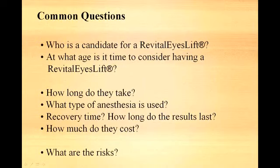What are the risks? Well, we talked about anesthesia, and probably that's the most significant risk because these are very minimal procedures. But everybody talks about, oh, what about vision? This is eye surgery. Well, it's not really eye surgery. It's eyelid, it's eyebrow surgery.